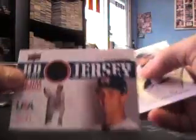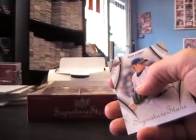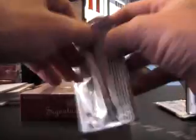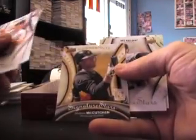Here's a jersey, Bryce Harper. Dude's chasing you. Got his jersey as well. Yeah, apparently that card's going to be pretty good. All Harper in the pros. Sean West, rookie. Andrew McCutchen.